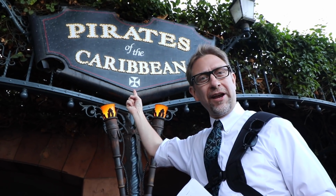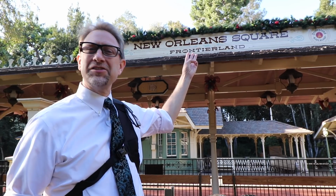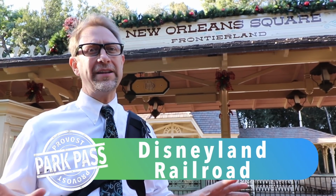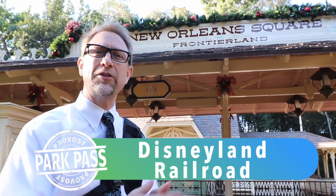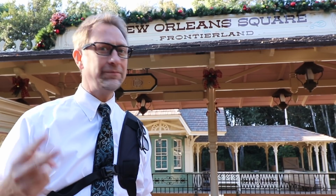New Orleans Square has 3 attractions in it. 1, Pirates of the Caribbean. Number 2, the Haunted Mansion. And 3, Disneyland Railroad. Now keep in mind, some Disneyland aficionados only count the railroad as one ride on Main Street. So if you count it that way, there's only 2 attractions in New Orleans Square. If you don't, then there's 3.